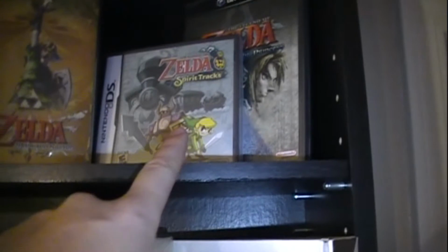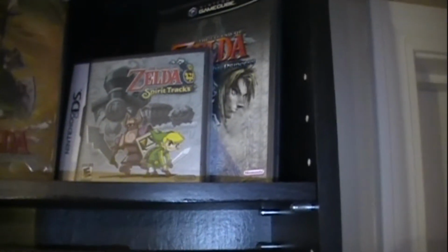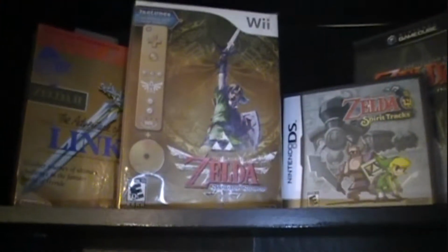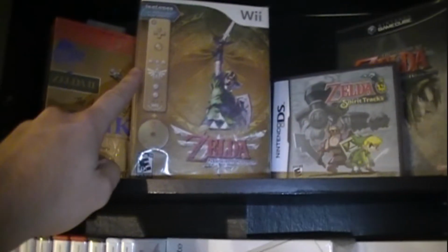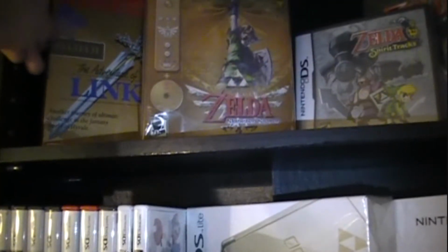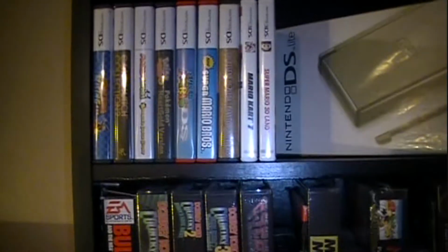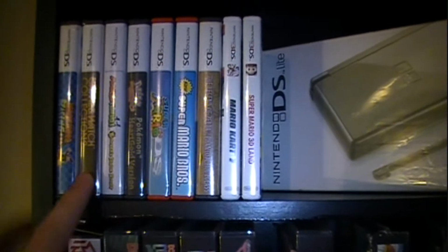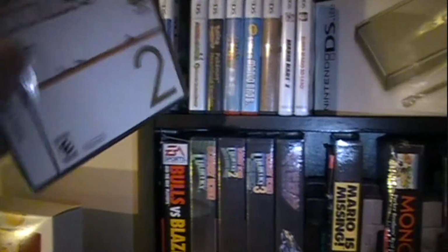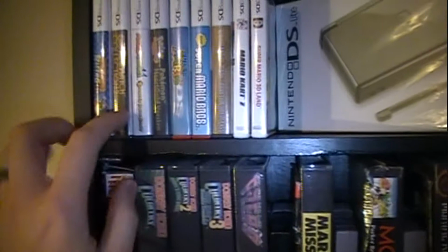A sealed copy of Spirit Tracks on the DS. Sealed copy of The Legend of Zelda Skyward Sword with the Wiimote and soundtrack. And a sealed copy of The Adventures of Link for the NES. Moving down, we have Diddy Kong Racing, a sealed Game & Watch collection that I got from Club Nintendo.